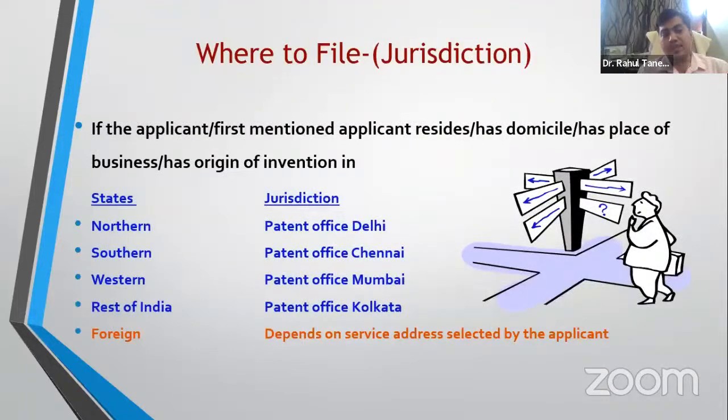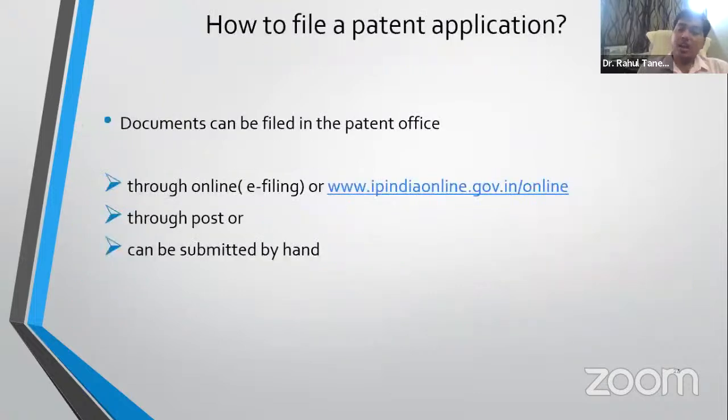If you want to file a patent application, for Northern India the patent office is in Delhi, Southern Chennai, Western Mumbai, and rest of India, Kolkata. How to submit a patent application? You can submit by online mode, by post, or by hand also.